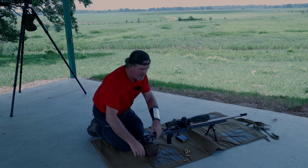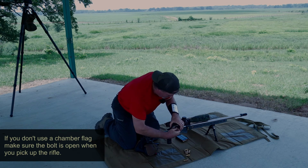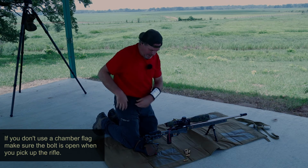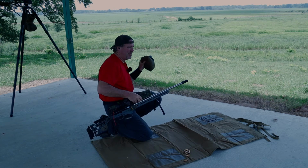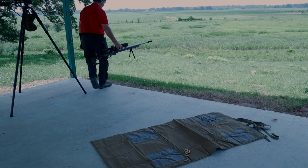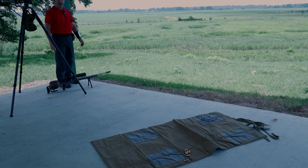Okay? Now, you may have your chamber flag ready. If you do, that's great. Let's put it in there. You're going to grab your magazine. I'll put it in my pocket. I'm going to grab my rifle, my bag, get up, the muzzle facing down range, and then I'm going to go over to the staging area. I'm going to place my gun down, and I'm done.